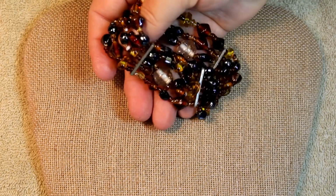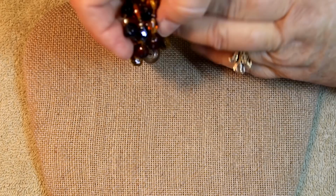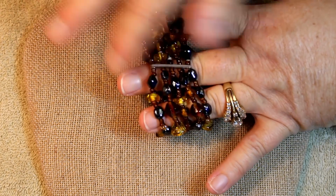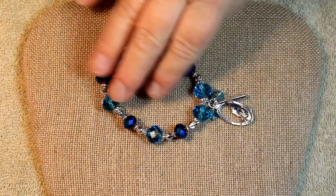Look at all of these fall colors. And these have some of the foiling in them. Just, I mean, these are outstanding beads. I love those.